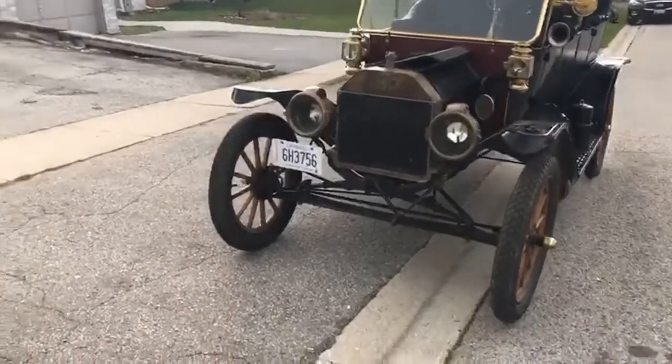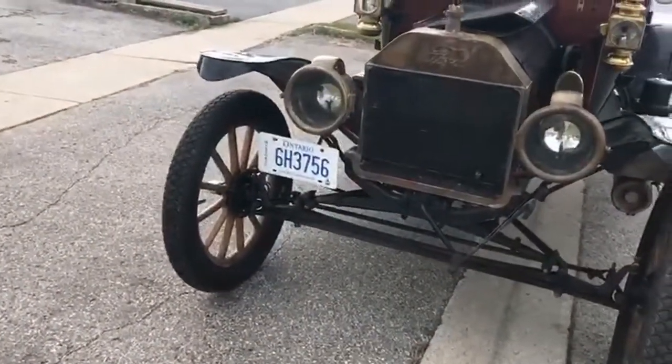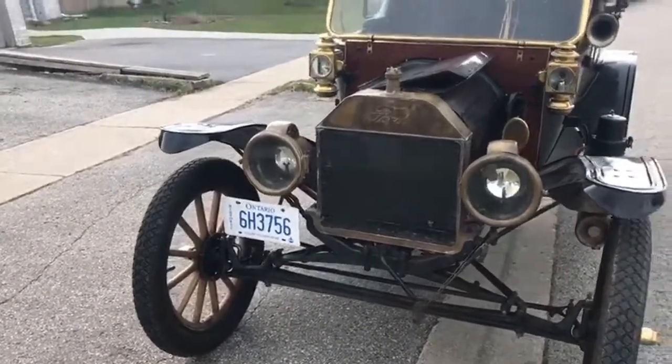Another interesting Canadian thing is where the license plate goes on. That bracket is a Ford Canadian bracket as well.